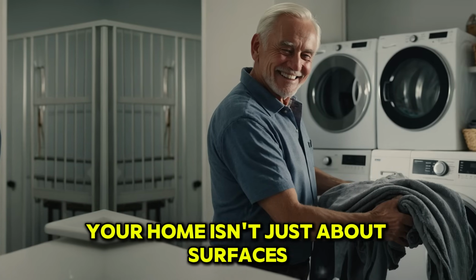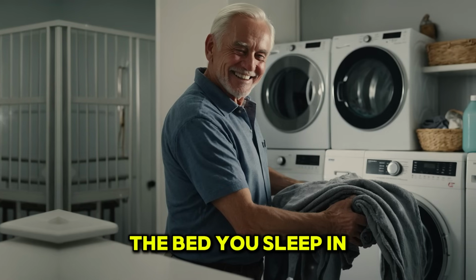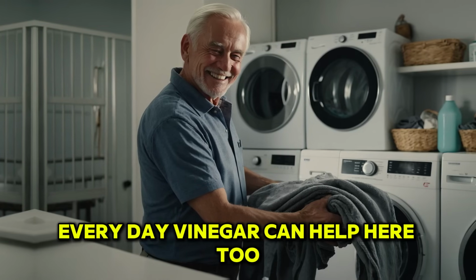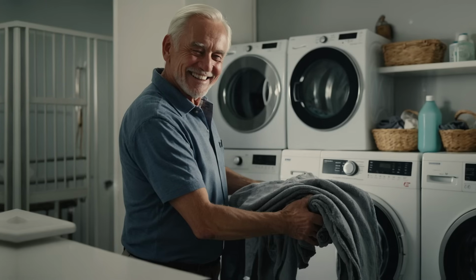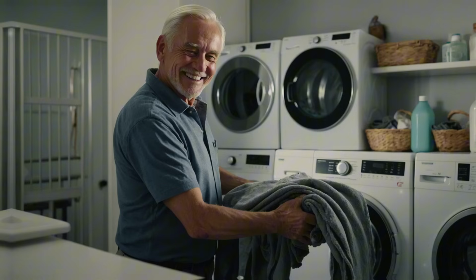Your home isn't just about surfaces. It's about the clothes you wear, the bed you sleep in, and the little things that help you live comfortably every day. Vinegar can help here too, in ways that most people never expect. Tip number 9. Replace fabric softener with vinegar for softer, cleaner clothes.